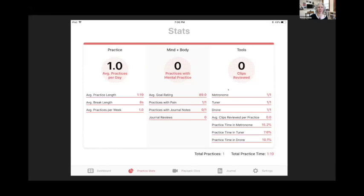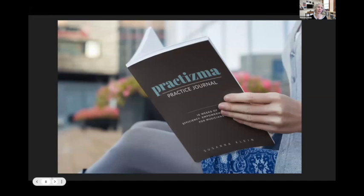Lee, you can help me again with a few more slides. In terms of concrete research outcomes, right? Because research is supposed to culminate in something, not just me musing in my head, but this is what some of that work led to. I published a workbook with all the experience of journaling with my students. It's called Practisma, the Practisma Practice Journal, 16 Weeks of Efficiency, Empowerment, and Joy for Musicians. Next slide.